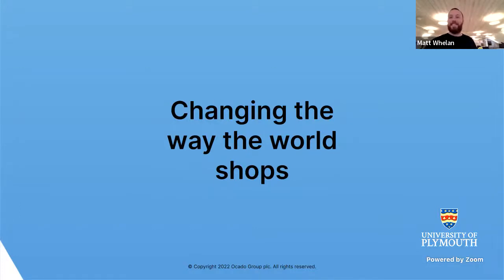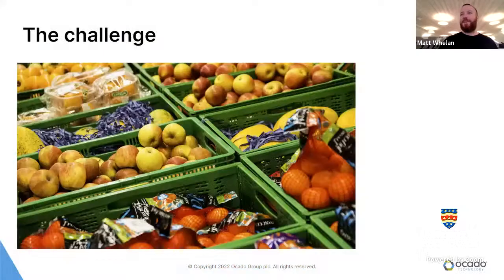Now, that is easier said than done. Let's talk about the challenge that we're trying to solve here. So we need a massive range. We need 50-odd thousand different items to be available to you, because if we don't stock that special thing that you like, you will go elsewhere for your whole order. We can't take just a part of your grocery basket. We've got to give you everything you need.